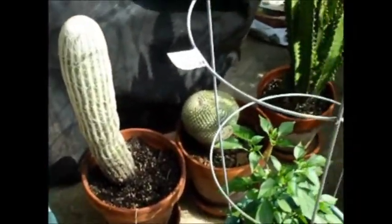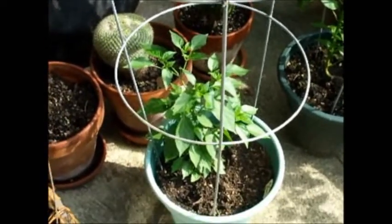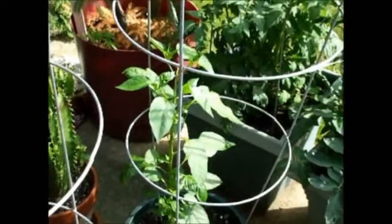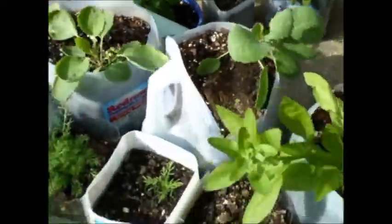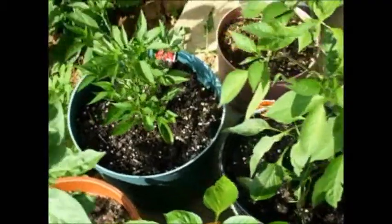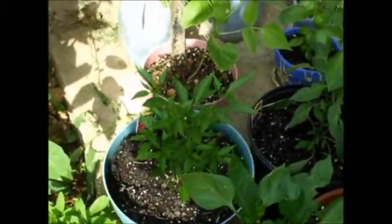my cacti out for the summer. That is a super chili. Up there is a cayenne. Let's get the sun behind me. Sorry about all the shaking. This camera doesn't have motion control. That's an Asian Thai pepper.